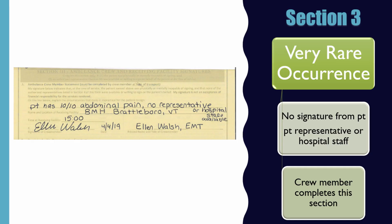The very rare occurrence is that there's no signature from the patient, and then the patient or representative or hospital staff are also not available to sign. This doesn't happen very often, but the crew member would complete this section. So typically on the very bottom, right under this line here, is where that nurse signs at the receiving facility. This is that box above there. This is that part A.